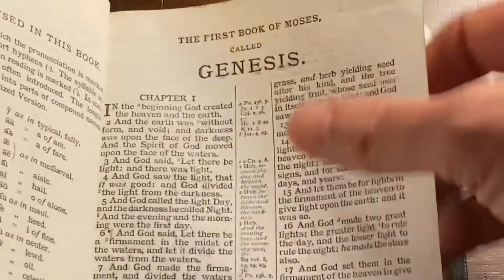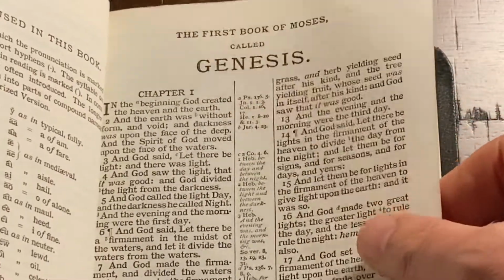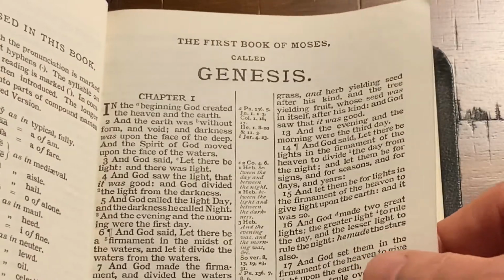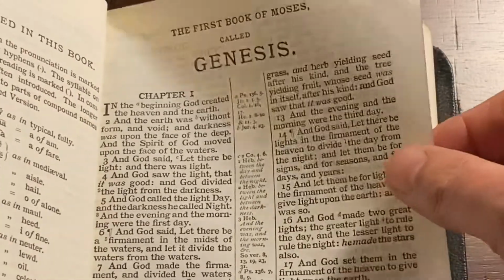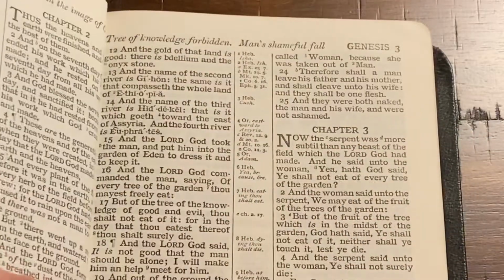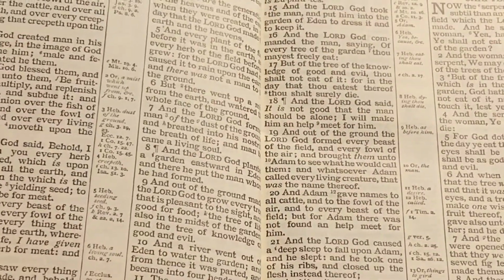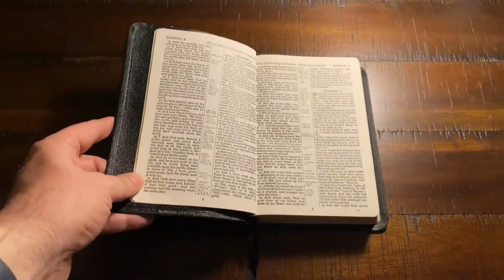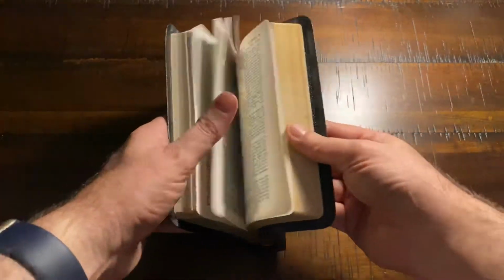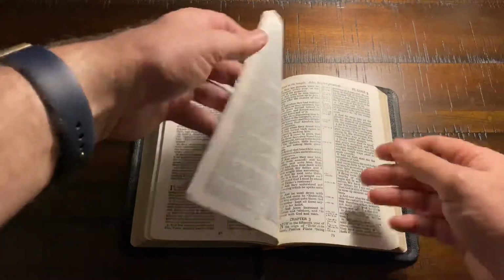This is printed on India paper, and this is the nicest Bible paper that I've ever seen as far as India paper. Very, very opaque, very little ghosting, hardly any ghosting. I do not believe this is line matched, but you would never know that it's not line matched. It just looks really, really superb. And so this is a black letter edition. And so when we come over to the New Testament, there are no red letters in the New Testament.